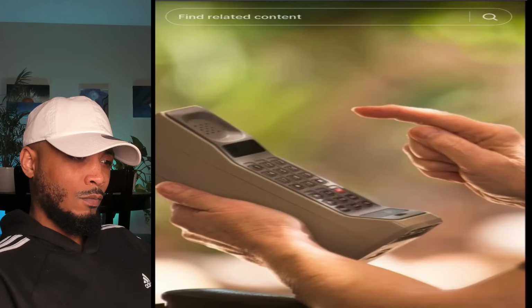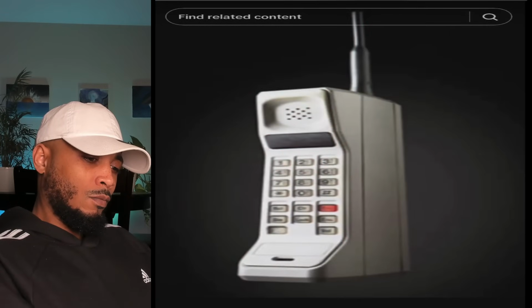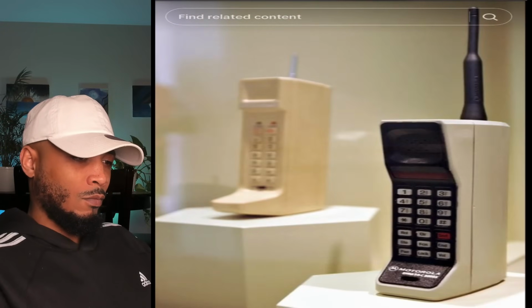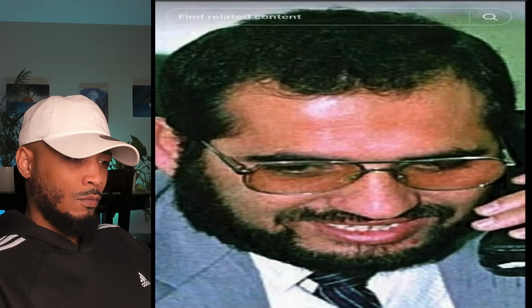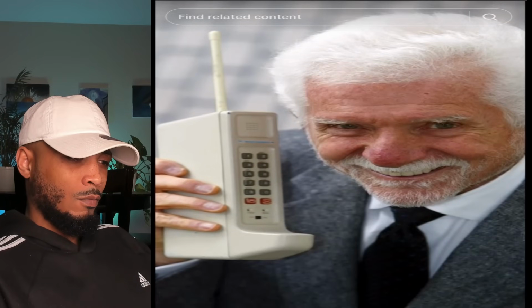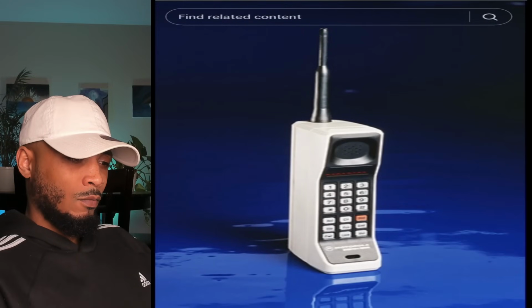On this day, April 3rd, 1973, the first handheld mobile phone call was made by Motorola engineer Martin Cooper. Cooper, who was working on the development of mobile phone technology at the time, made the call from a prototype of the Motorola Dynatac 8000X, the first commercially available handheld cell phone. Cooper's call was made to his rival at Bell Labs, Joel Engel, and lasted for just 20 seconds. While the call was short, it marked a major milestone in the development of mobile phone technology.